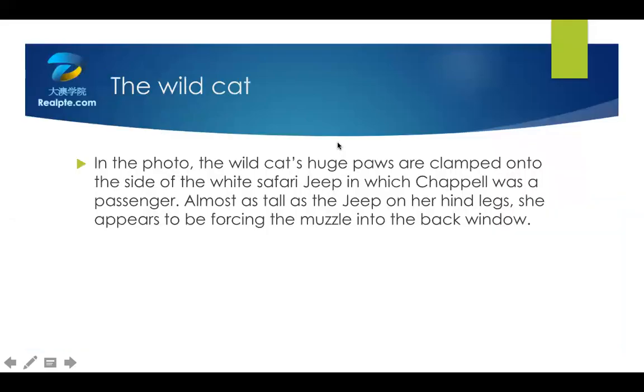我们来看一下这一道题，The wild cat，我们把它读一遍。In the photo, the wild cat's huge paws are clamped onto the side of the white safari jeep, in which Chapel was a passenger, almost as tall as the jeep on her hind legs. She appears to be forcing the muzzle into the back window.